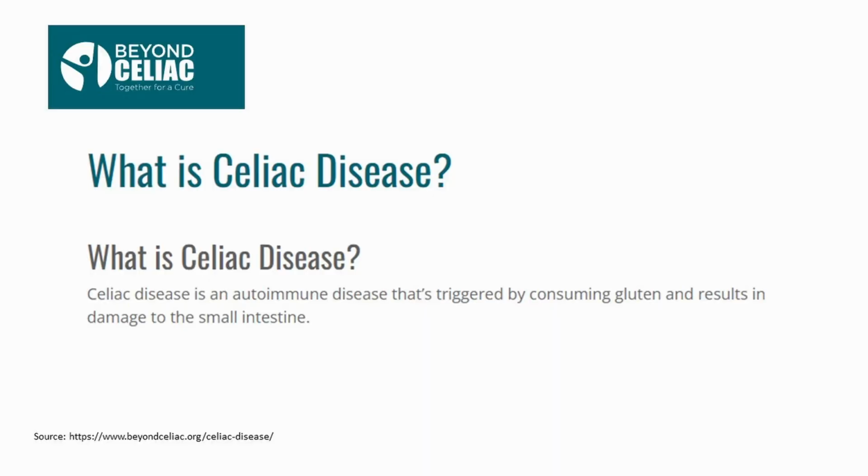So there's celiac disease, there's a wheat allergy, and then there's something called non-celiac gluten sensitivity. And we need to understand the difference between these three. According to beyondceliac.org, they define it in the following way. So celiac disease is an actual autoimmune condition or disease that is triggered when a person eats gluten. And then you actually have damage to your small intestine.